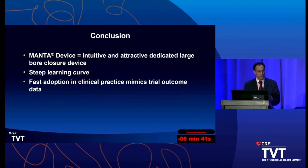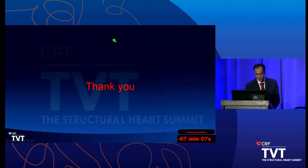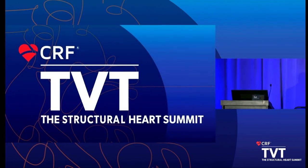So as we could see, the steps are very easy, very intuitive, and I will just conclude my talk today by saying Manta is a very intuitive, very attractive, dedicated large bore closure device. There is a steep learning curve, and we're going to have a discussion today about different practices and what the learning curve looks like, and fast adoption in clinical practice mimics trial outcome data. Thank you so much.